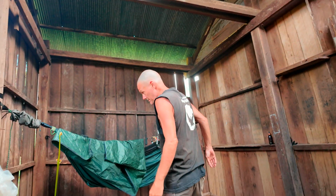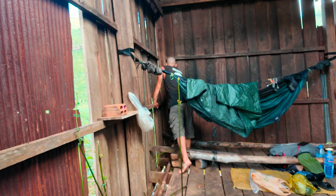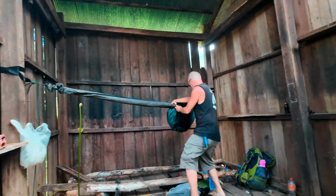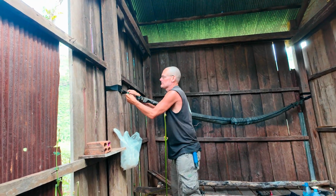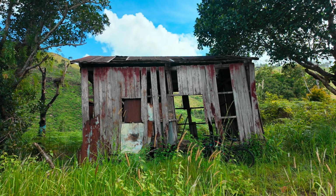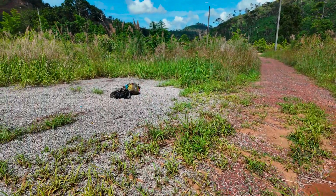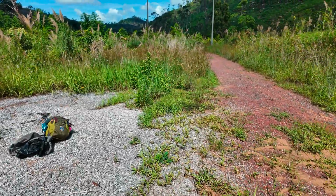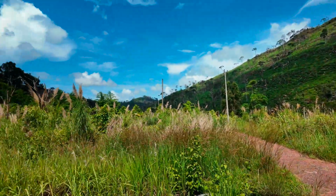Hey guys. Well, that was home sweet home for last night, and I'm just grabbing the rest of my doodads. I'm going to be adjusting that kickstand. This is beautiful out here, man. This really is. The way this is set down by the river, and just the surrounding mountains and stuff.